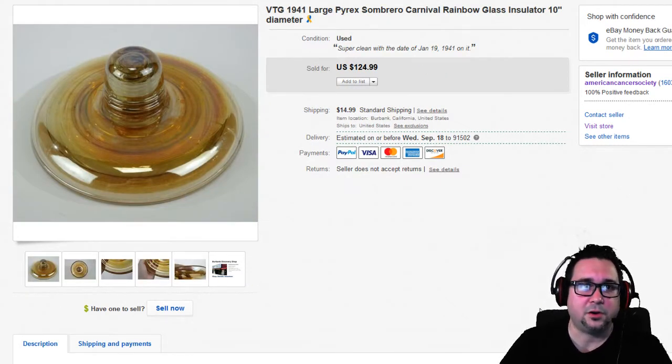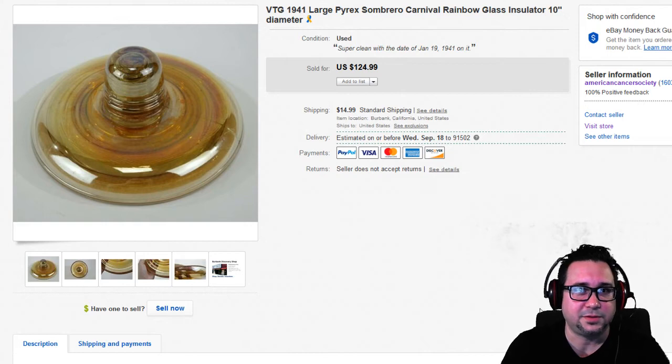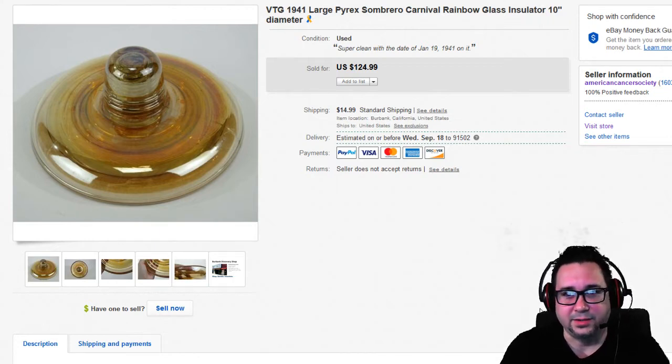Speaking of which, we have this large 1941 Pyrex. This is a glass insulator. What's crazy is that when I first saw this, it's huge, it's 10 inches in diameter. When I first saw this, I thought it was a lid to a Pyrex dish or something like that.